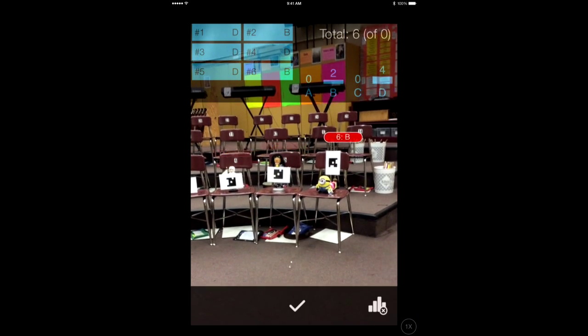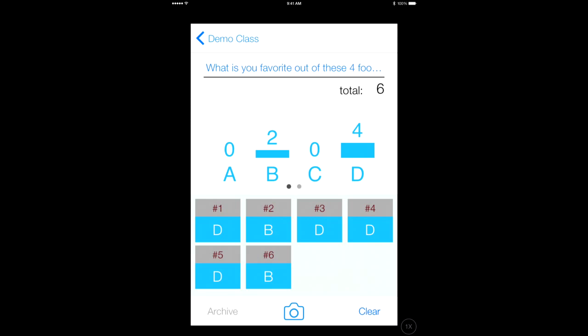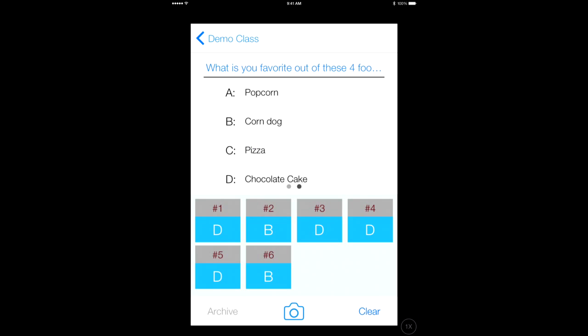And we scan everybody, and then we can see that it looks like D is the favorite food, which is chocolate cake. So you can see 2 people liked popcorn. No, 2 people like corn dogs. Sorry, when we swipe, we can see our question. So nobody liked popcorn and pizza.